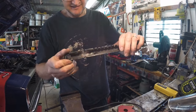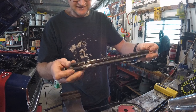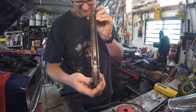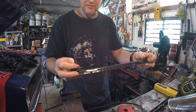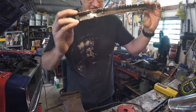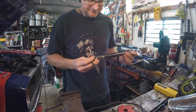Paint on that, and then wait for that to dry, and then take it back to the shop so they can reassemble my seat. And if it breaks again, I'll just fix it myself, because this is my fault. If it breaks, that's a me problem, not a them problem.